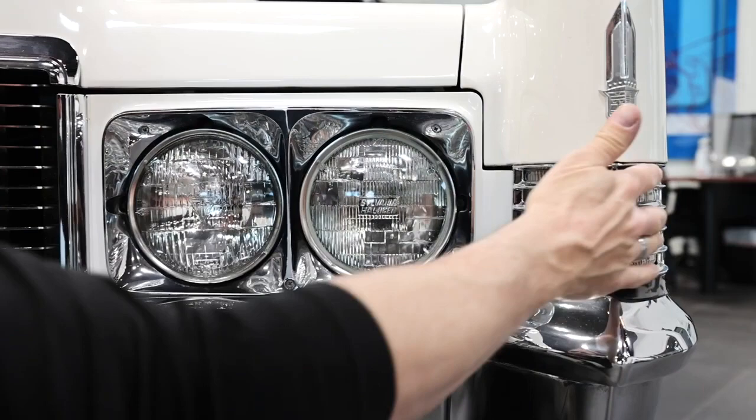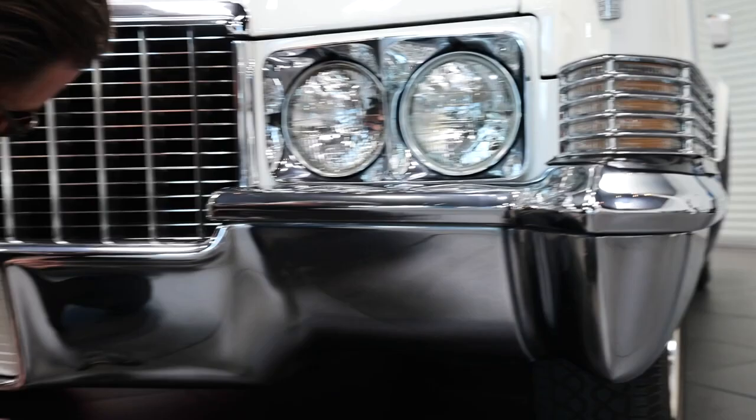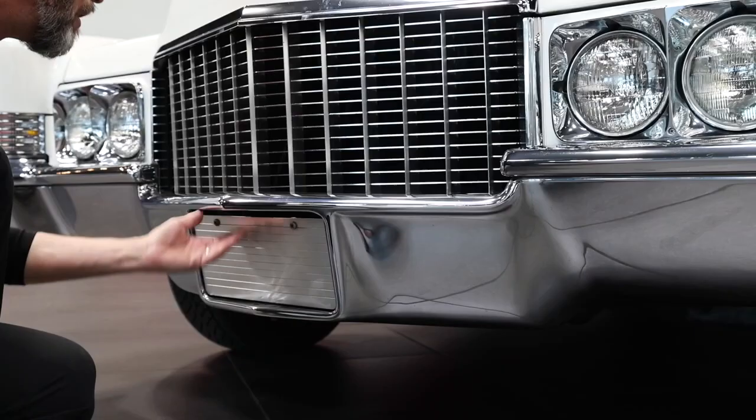This is the kind of thing that you get from Celebrity Cars. We do this on every single car, folks. So if you don't like this one, you want to look at the next one, I go over it the same way. All this is really, really great.